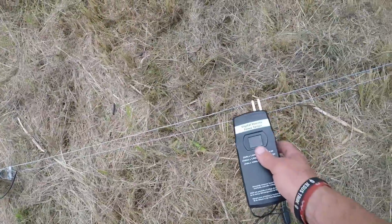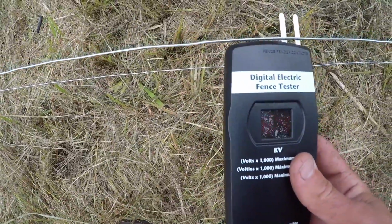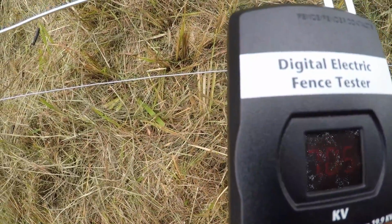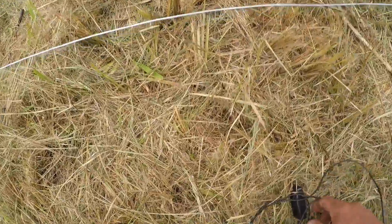So this actually has a tad bit of weeds on it. If you guys can see this, that is 7,000 volts that we're putting out, a little over. When I actually put this fence up, it was actually pushing out 6,000 and a half.